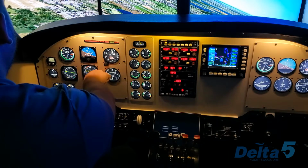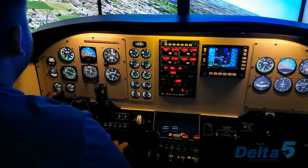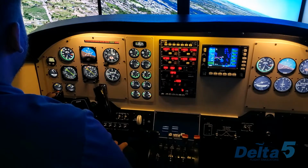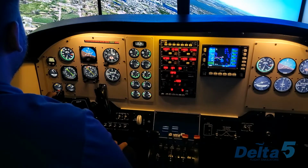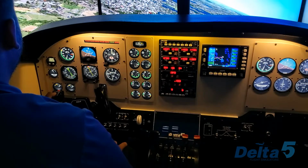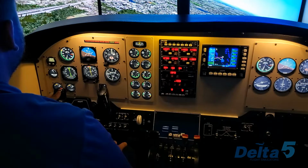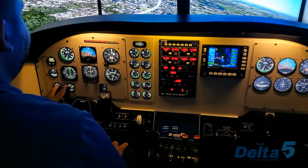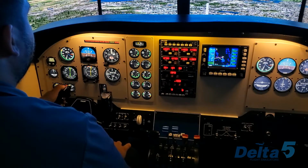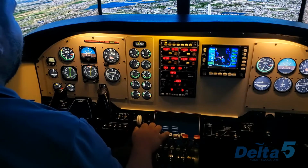The radial is already inbound. We're going to continue that left turn with 256 to intercept it. Now that we're established on the inbound course, we're clear to descend down to an altitude of 920 feet until Ambas.